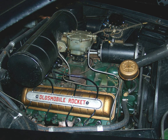Applications: 1949-1953 Oldsmobile 88, 1949-1953 Oldsmobile 98, 1952-1953 Oldsmobile Super 88.